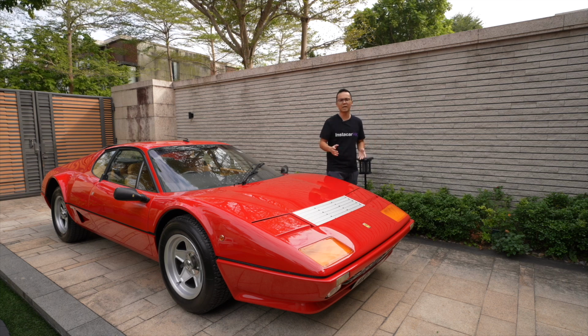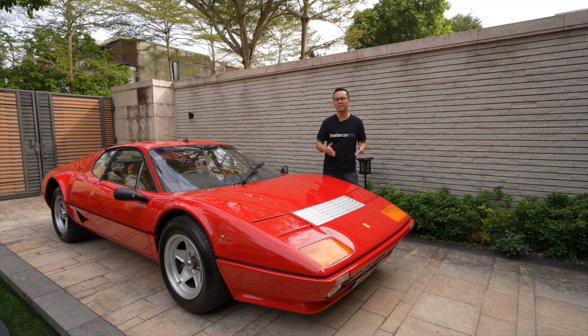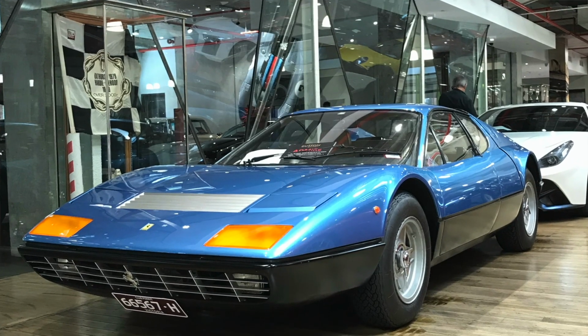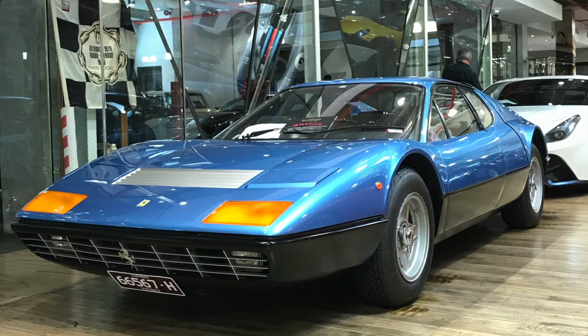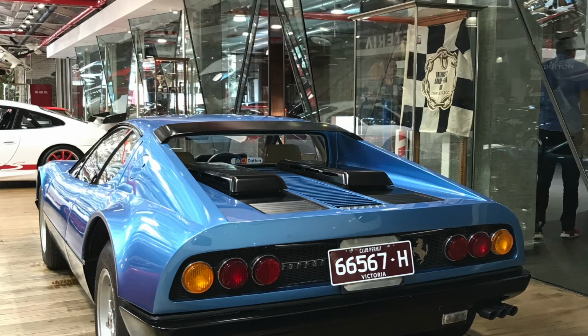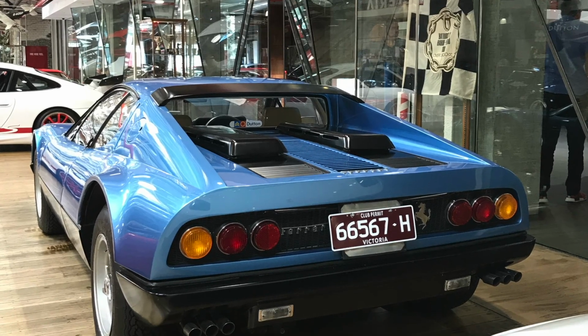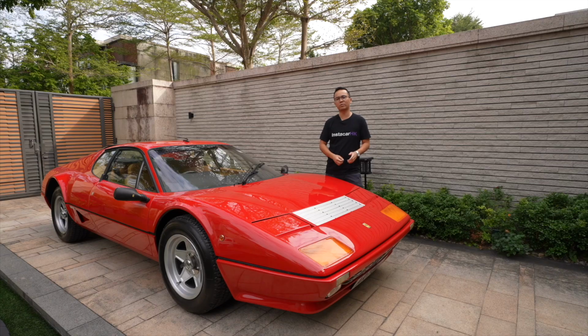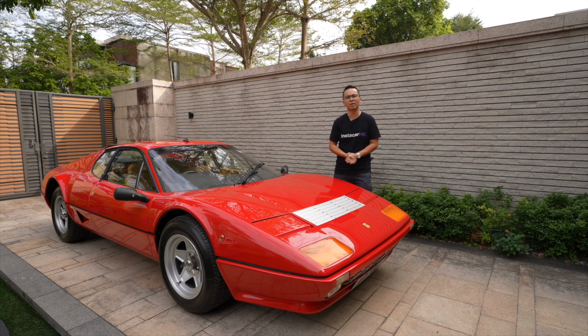That one, as you can tell, the designation name was still in the old style, 365cc per cylinder, 12 cylinders equals 4.4 liter. And you can tell the difference with the first one, with a smaller front splitter and actually a more aggressive rear with 6 rear lights and 6 exhausts. That was produced between 1973 and 1976, and they produced about 387, I think, of the 365 GT4 BB.